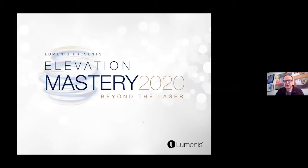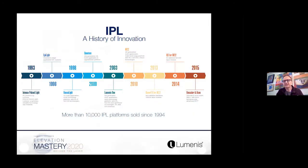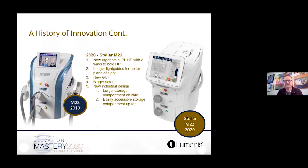So I'm going to talk briefly about the use of the M22 Stellar system and the use of pigmented lesions. Pigmented lesions are the number one thing that I see in my clinic. In San Diego, or anywhere that's sunny, we have a lot of melasma, lentigines, a lot of pigmentation. And of course, if you look at the history of IPL from the early 1990s until now, it's become a very, very important part of the armamentarium of a typical dermatologist because it does so many things. And Lumenis has been a big leader and a big developer in that technology.